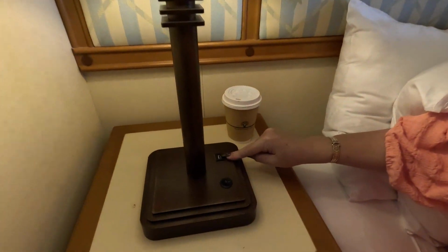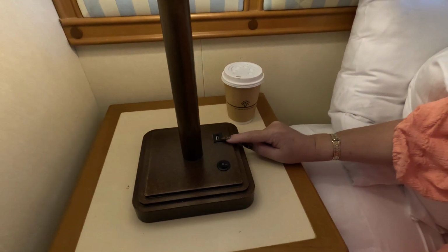One of the other plus points we liked was the USB port, one on either side of the bed, so we could charge our own phones up and they would be handy for us in the morning.